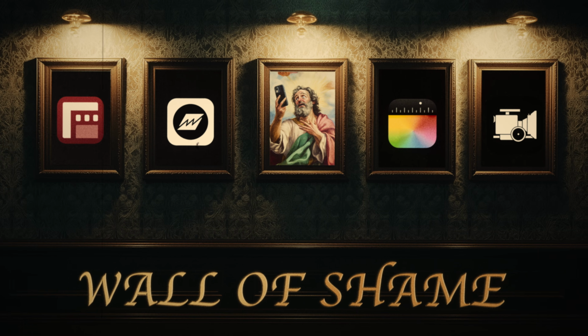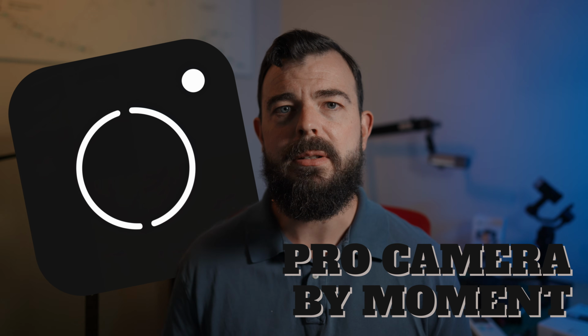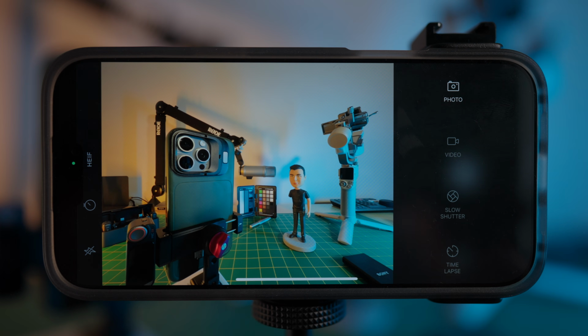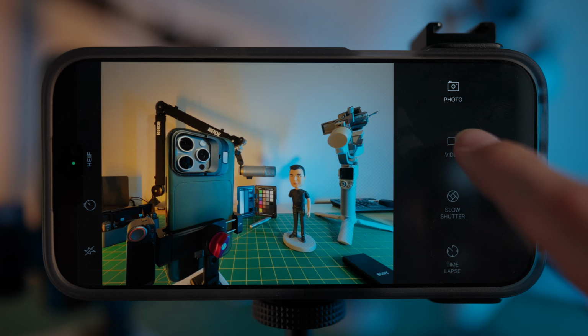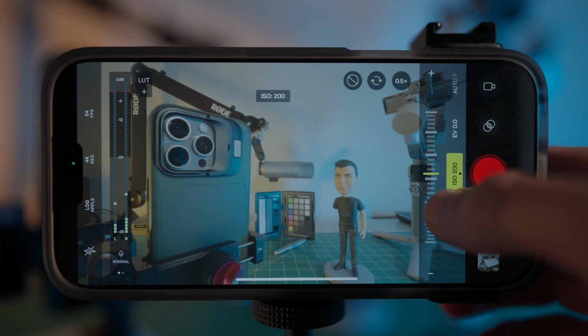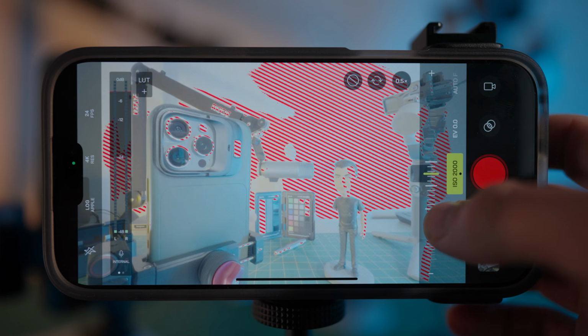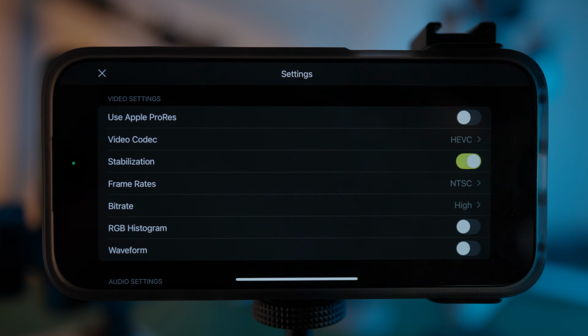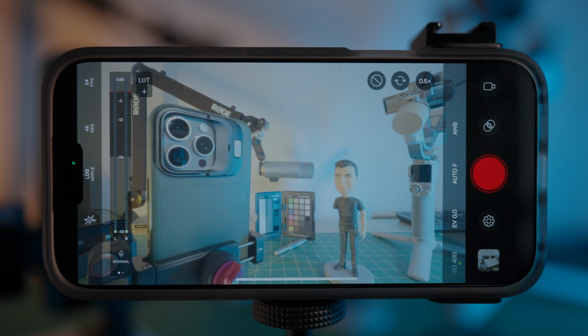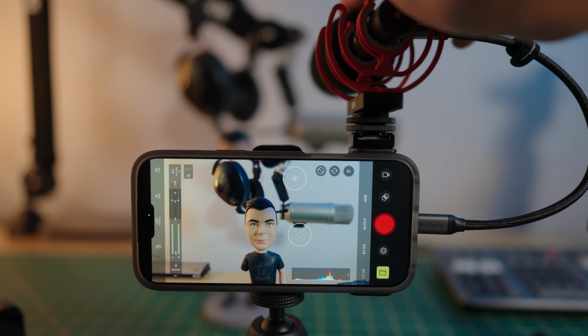So with our wall of shame full, let's dive into the best apps for pro video on iPhone in 2025, starting with Pro Camera by Moment. This is the Swiss Army knife of camera apps, offering 4 modes including photo, time-lapse, slow shutter, and what interests us most, video. It offers all the key features you need in a pro video app: manual control over exposure, focus and white balance, zebras and focus peaking, the ability to shoot in HEVC and ProRes, and support for Apple Log on the 15 and 16 Pro iPhones, as well as support for external microphones.